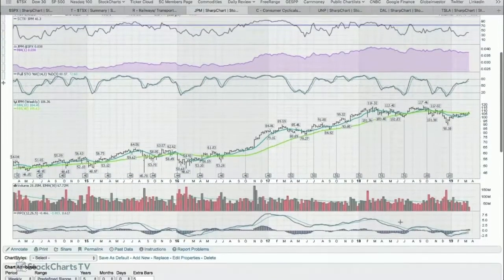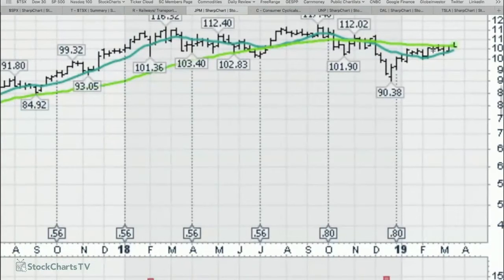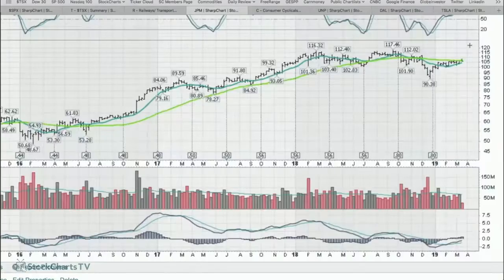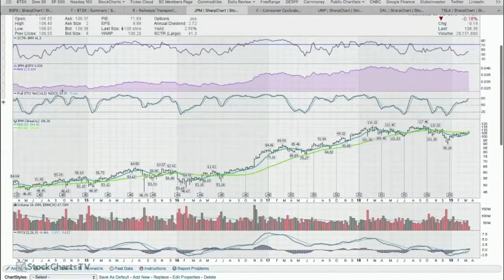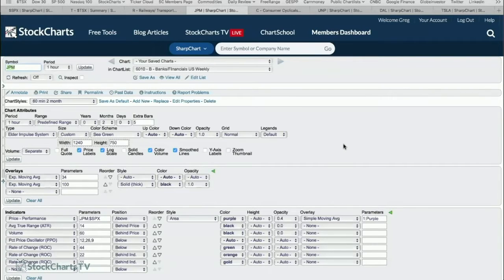Here's JP Morgan, and what we see on this is this downtrend, and we're right at zero. But look at the price action so far this week for JP Morgan. Broke out, is pulling back, and we're sitting right here on this breakout level. So really important stuff to see how the financials behave. Let's go on to a chart where we can see a little more detail.